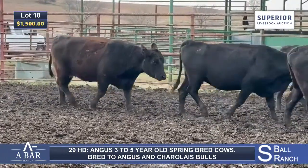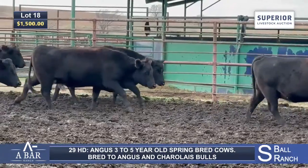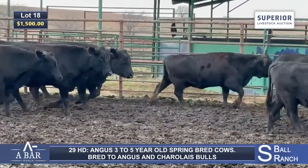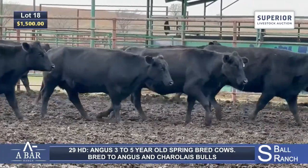These girls are safe to Angus and Charley bulls. Let's sell them. All right, here we go. You betcha. This will be pen 18, 29 head of them total.